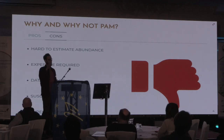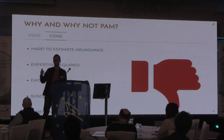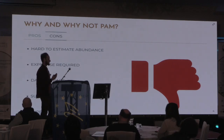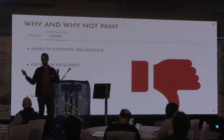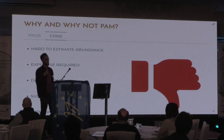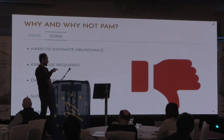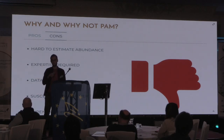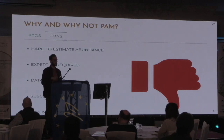On the other end, though, we also have some drawbacks. Species abundance is hard to estimate. It requires skills for deployment and also analysis, and there is the requirement of data storage because the files are huge, basically, very heavy. It's also susceptible to weather. Rain and wind, especially in Ireland, can impair the recording. And if on one end it's cost effective, on the other end it's also quite expensive, considering the extras as well, like SD cards or batteries.